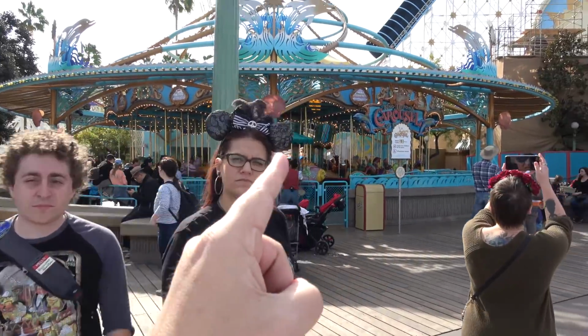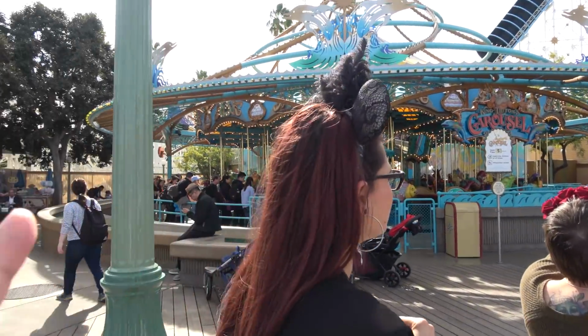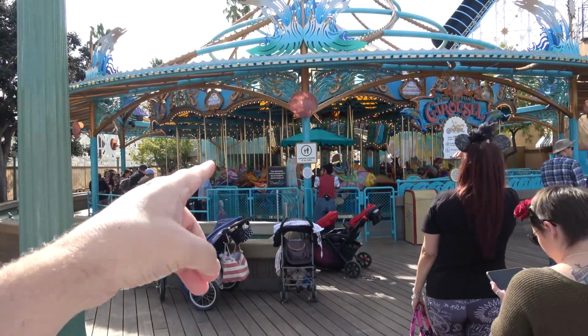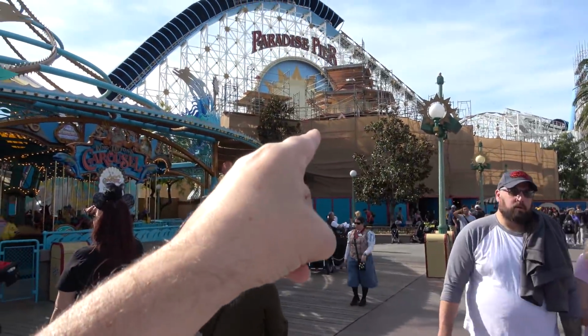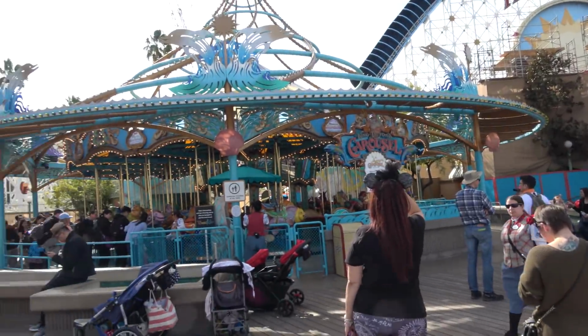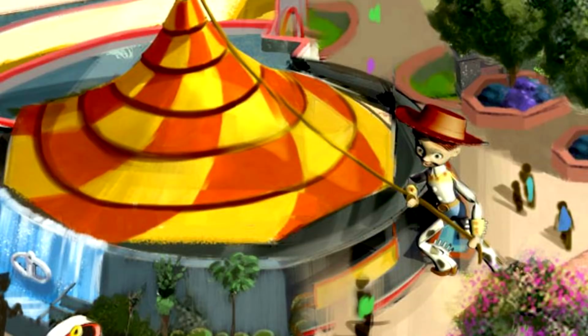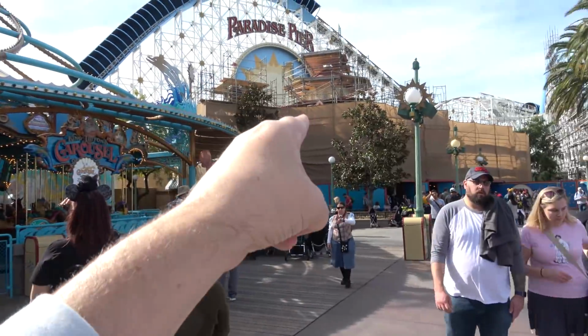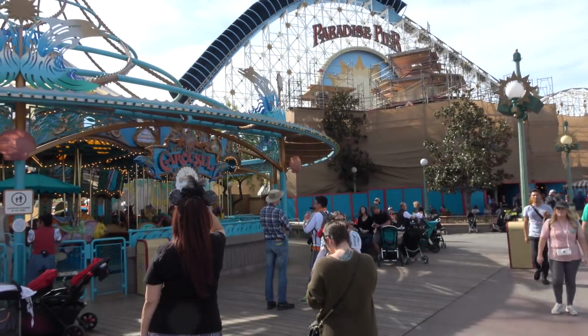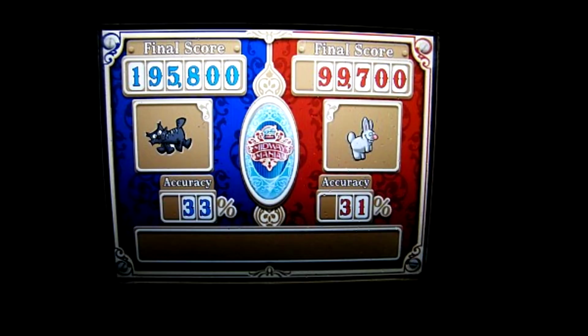Let's head over to King Triton's Carousel, which, as we'll be discussing, this segment will be appearing in our regular trip report, and we're discussing here the rumor that this attraction is going to become Jesse's Roundup. And all that we know so far is that it probably will remain a carousel, but instead of King Triton's characters, it will have characters that we're hearing come from Toy Story Midway Mania. The characters that you see when you get your score, how well you did gets you a certain animal.